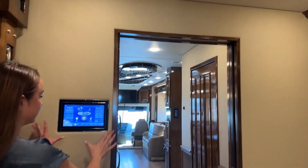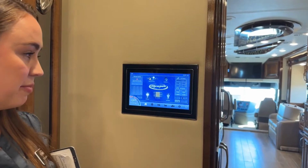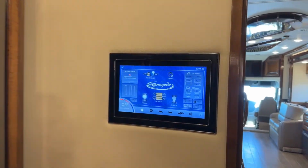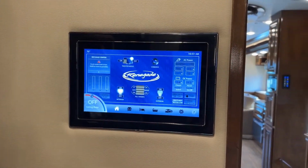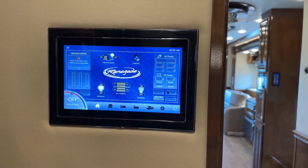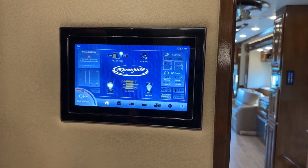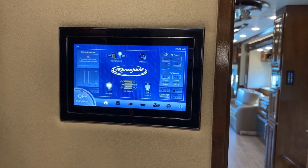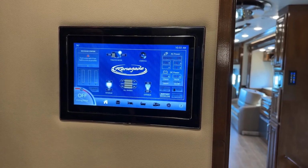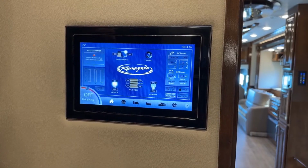And then this is the same exact control panel that I showed earlier, but I didn't really go in depth. This is the main page where it shows you a glimpse of everything, and it has a little message center to give you little warnings here and there. And then it has a theater mode, which is super awesome. With just a click of a button, all of your lights will dim, your shades will go down, your TV will come up, and it gives you that theater feel inside of the coach.